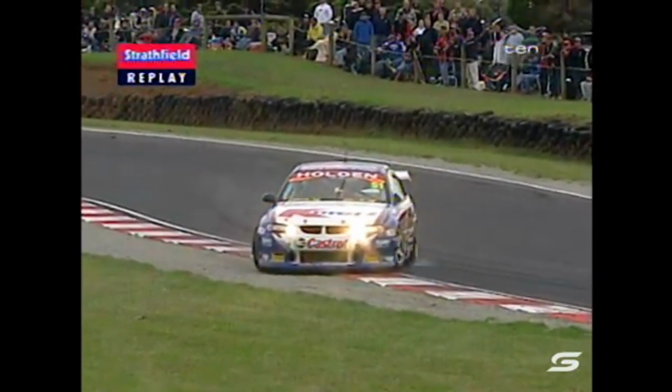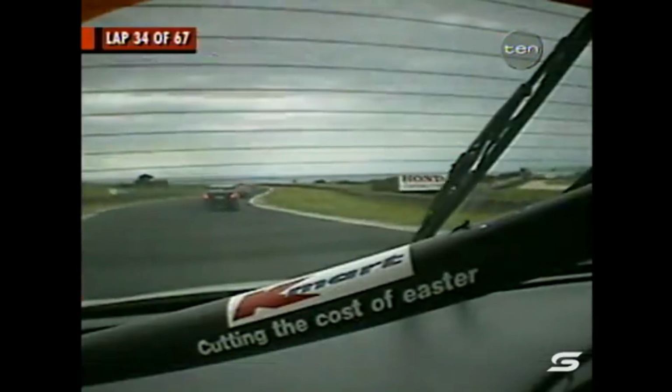Whoa. That'll cause a little bit of aggravation, and it hasn't been Greg's year so far. A bit of dirt you can see on the track.